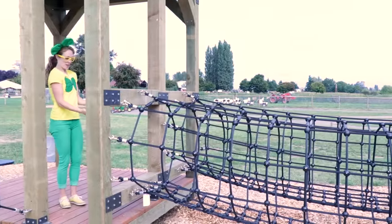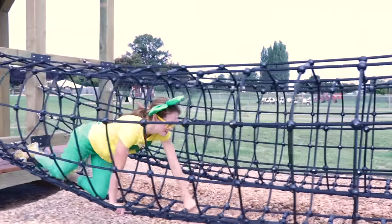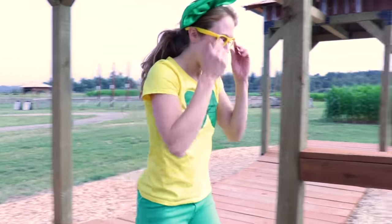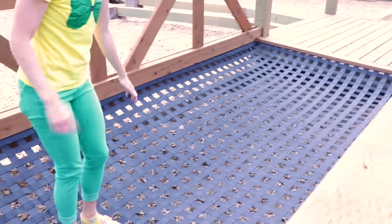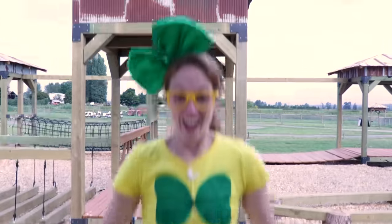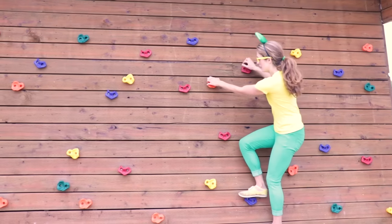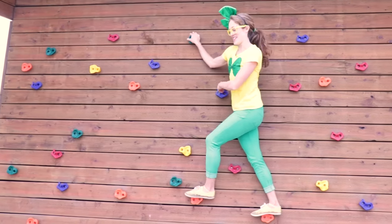Let's go check out that ropes course over there. Come on, check out this ropes course. There's a rope tunnel. Oh boy, here we go. Hey, I'm almost there. Woo! Oh wow, and this bridge. Oh, you gotta trust these straps. They feel really strong. I did it. And look at this, it's a rock wall. I gotta cross the rock wall. Oh wow, this reminds me of the time I went rock climbing. Do you remember that? That helped prepare me for stuff like this, huh?